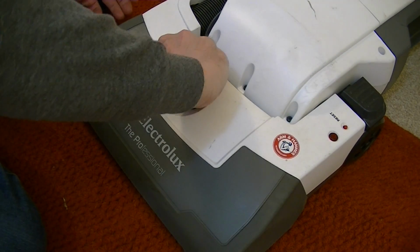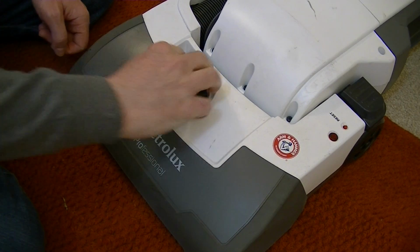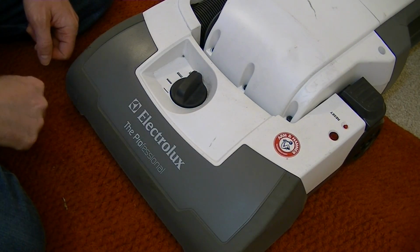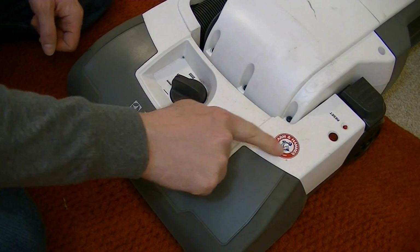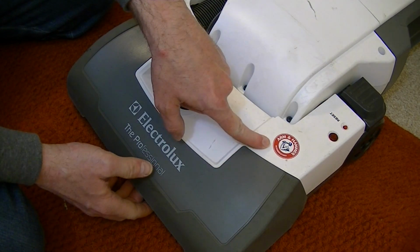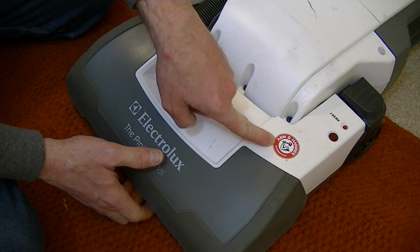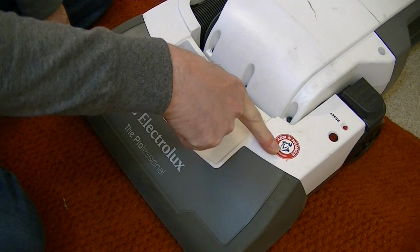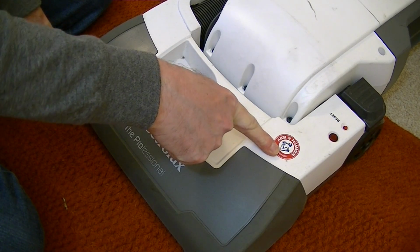You've got 4-position height control: low pile carpets, medium, long and high pile. That's a bit scratchy. I thought that was a sticker. The Arm & Hammer logo, that's scratched. It's not a sticker though. Arm & Hammer just signifies the dust bags.